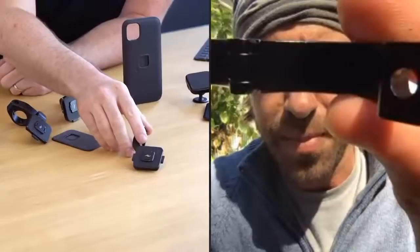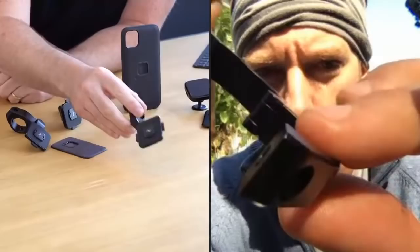Another thing that we're going to be doing with the out front mount is, right now, in the largest bar size, it's a metal on metal connection. We're going to be changing that.